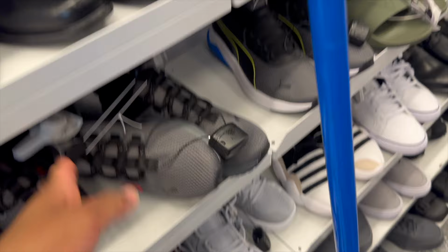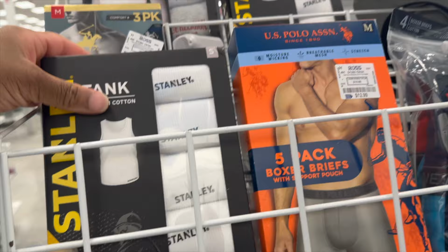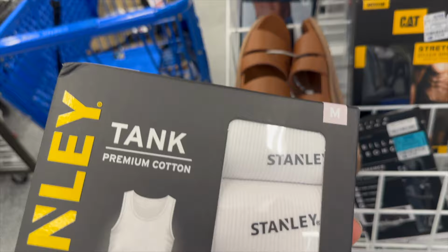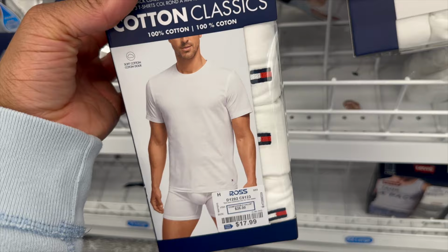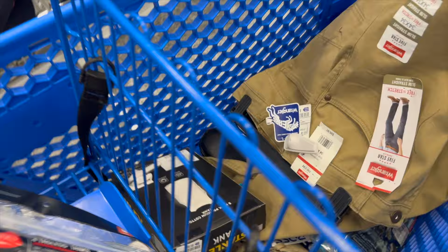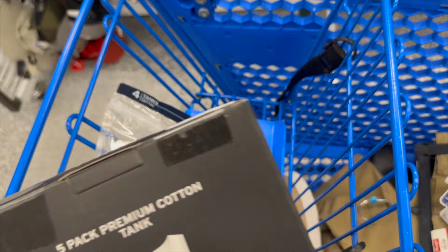Okay. Oh, what are these? Tank tops. I didn't even see these. I got what? Stanley Tank. This is a medium. $10. Okay. Tommy Hilfiger. Not nowhere. How come the Hanes are more than these? Is it because it's Hanes? We'll try those. More tanks.